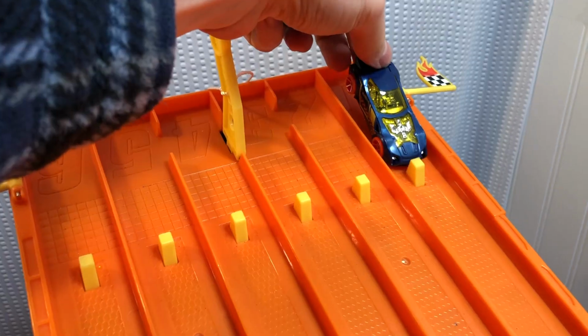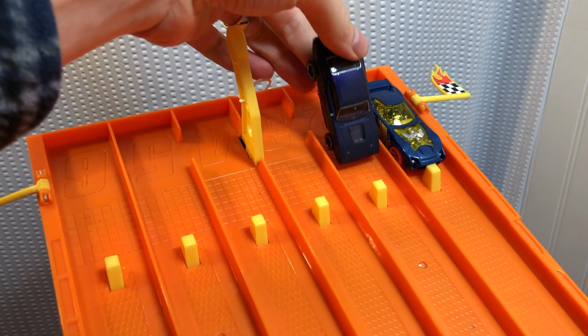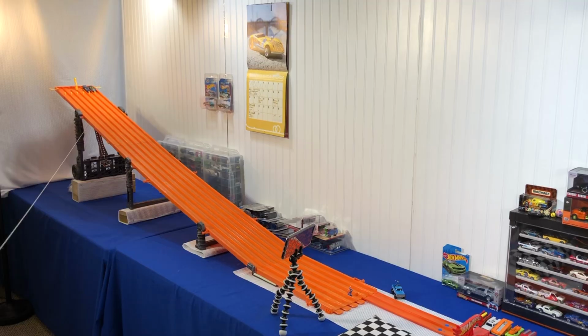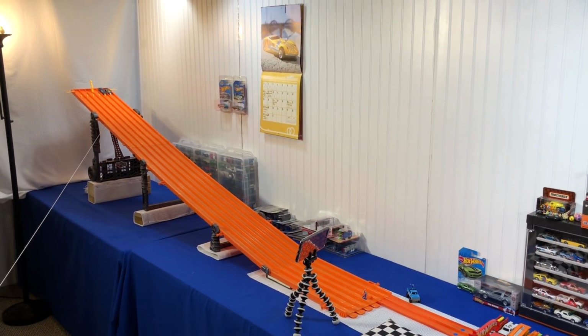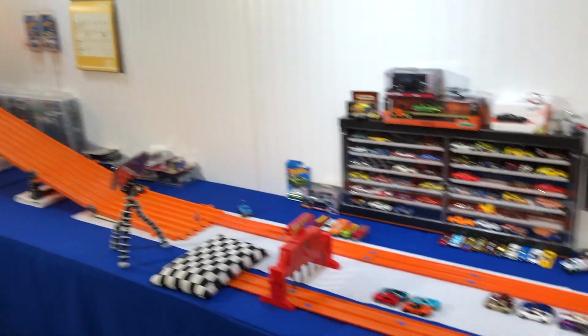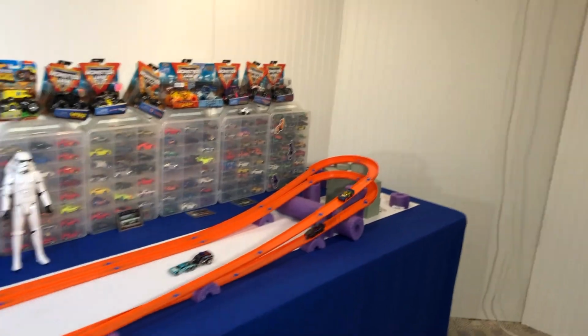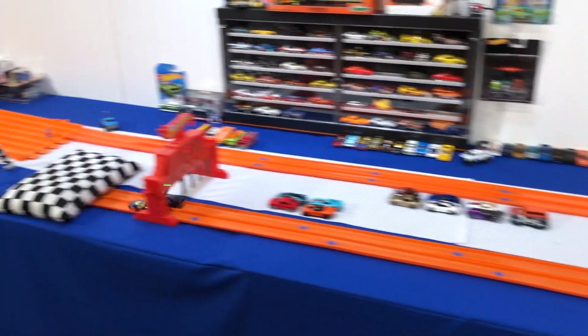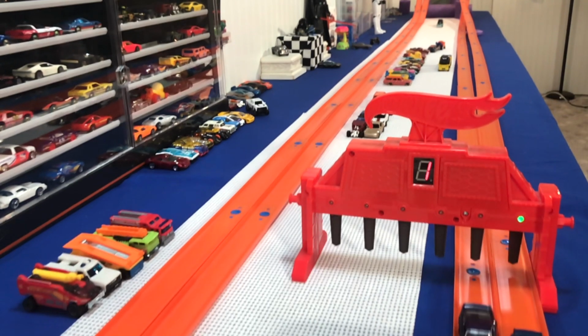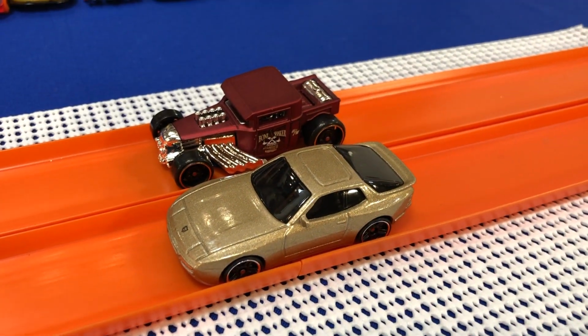Switch lanes. Nerve Hammer lane 1, Thresher lane 2. Good race right here. Advantage Nerve Hammer. On your mark, get set, go. Tight race. Nerve Hammer's gonna pull it out. Great race. Next up is the Porsche and the Bone Shaker.